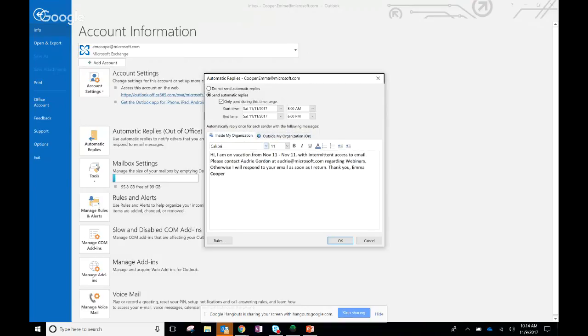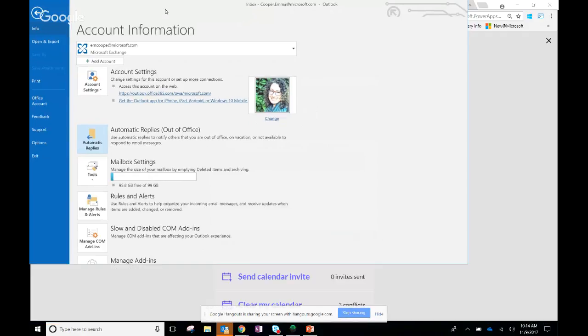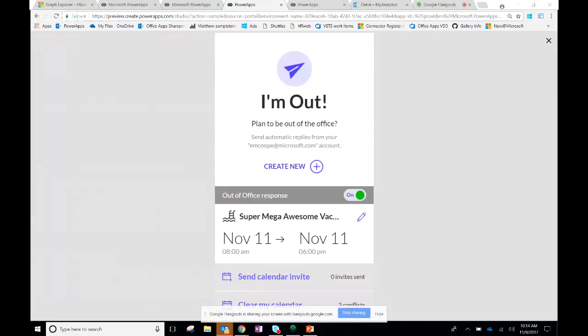And so, yeah, you can see that it's already there. That's perfect. Really cool. It's full integration with Outlook, with the Outlook instance. Okay, let me hide this here. So this is our app. And if you wanted to edit it, you could click on here and edit. You could turn it off, which will turn off the auto replies, just in case you get back early or something else.